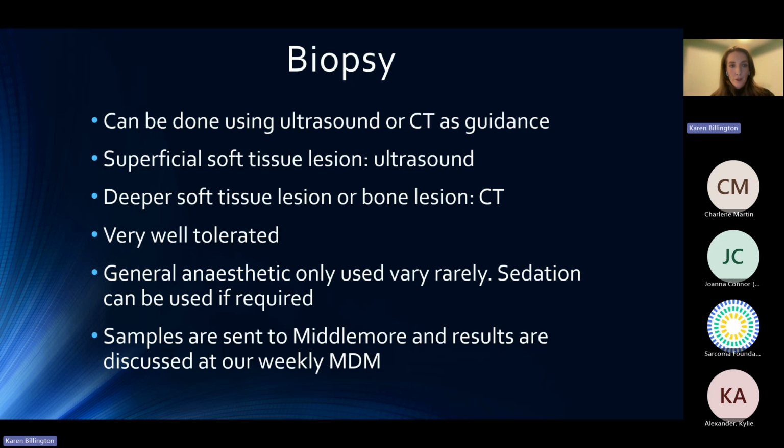As I mentioned, we can use ultrasound or CT to help us guide our needles. The superficial lesions, the ones that we can feel under the skin, or that may be a little bit deeper but we can see them on ultrasound, we do under ultrasound. Anything that's deeper and we don't see it well with ultrasound, or if it's a bone lesion, we generally do those with CT. They are really well tolerated.